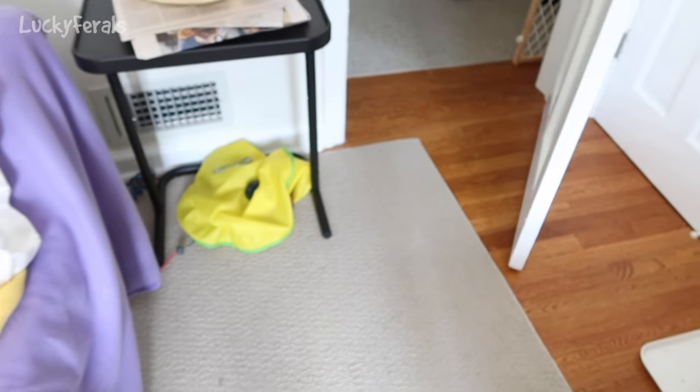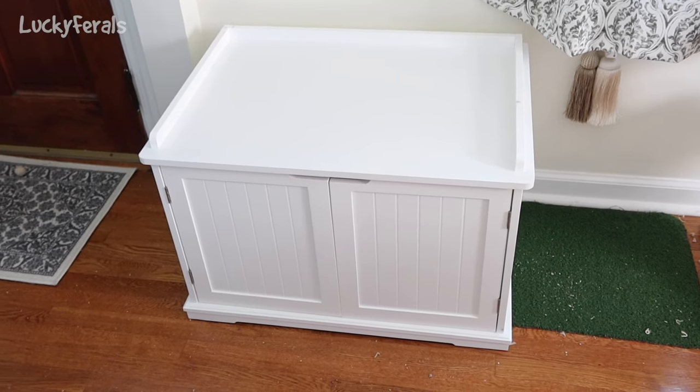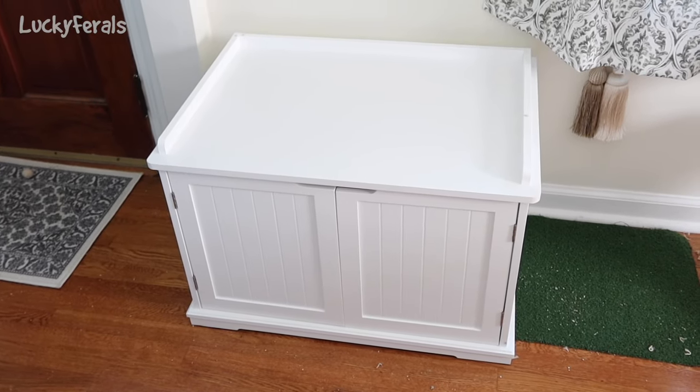That cleared out all the cats. This is my new piece of cat litter furniture. I got this on Amazon for Prime Day. And it was just put together the other day, and the cats have been using it for a few days.